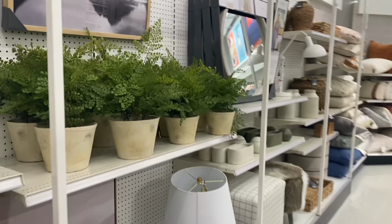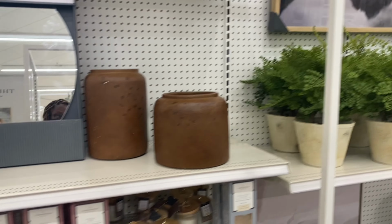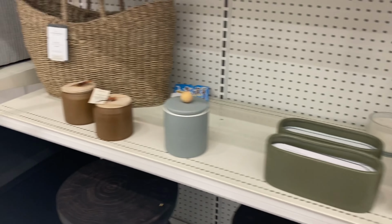Now this is probably by far my favorite section in Target. I'm gonna always stop by here no matter what I come in Target for. They always have the goods.